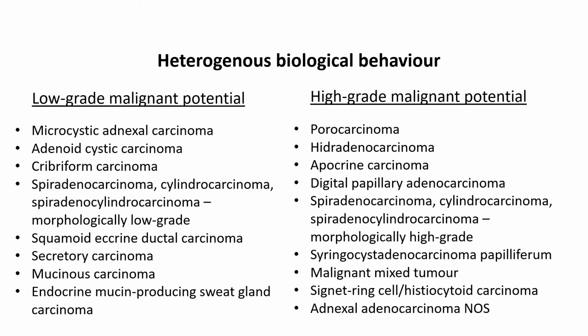So this highlights the fact that, in these two lists in the slide, malignant sweat gland tumors are heterogeneous in terms of biological behavior. So there are lesions here on the left that have low-grade malignant potential, and this is the case of endocrine mucin-producing sweat gland carcinoma and also mucinous carcinoma. On the other hand, the list on the right has examples of neoplasms that have high-grade malignant potential. And I'll just show a few examples of other neoplasms with low malignant potential, and then some that have high-grade malignant potential.